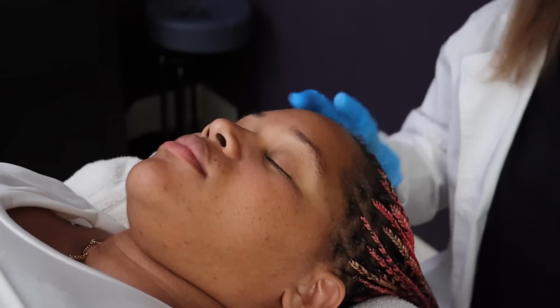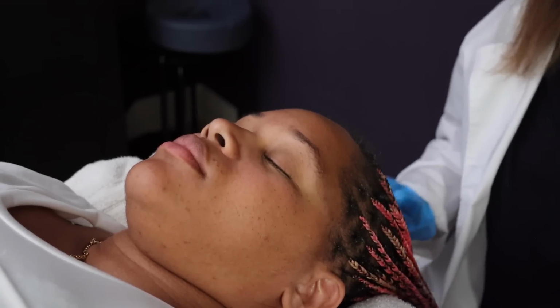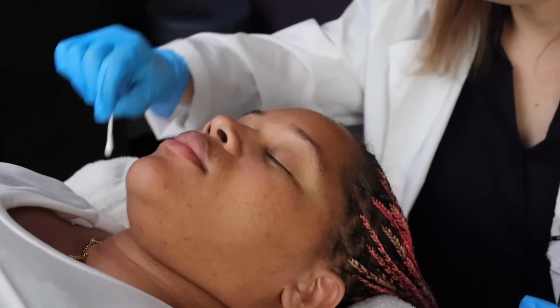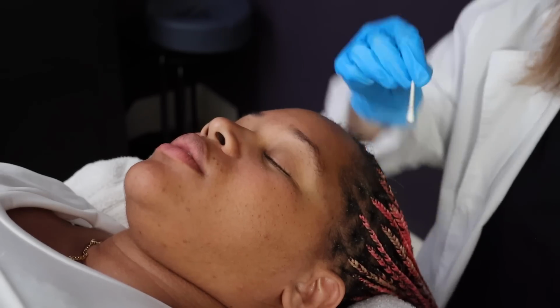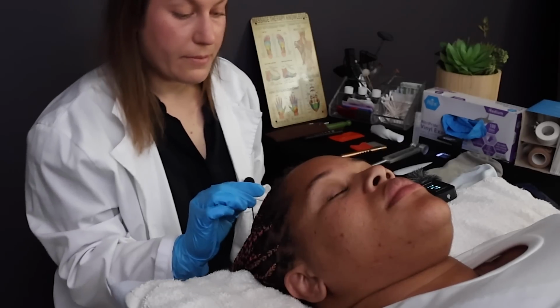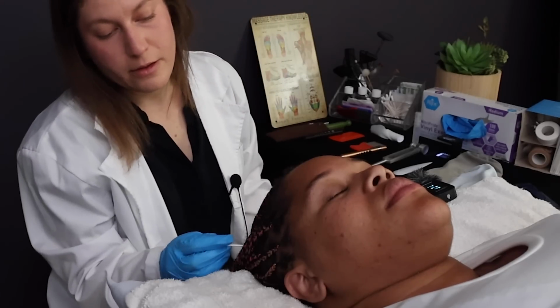I want to do some sensation testing of the head to make sure that there's no loss of sensation or tingling. So you're going to feel me touch you very gently. I'll show you on your chest here what that would feel like. Do you feel that? I do. Just say yes when you feel it, okay? Yes. Yes. Yes.